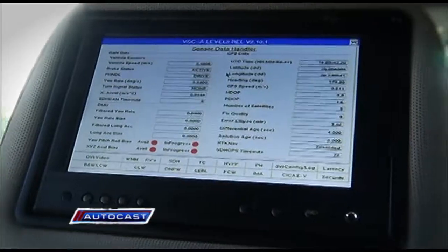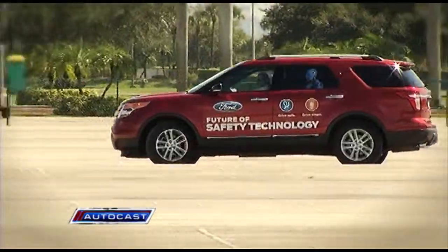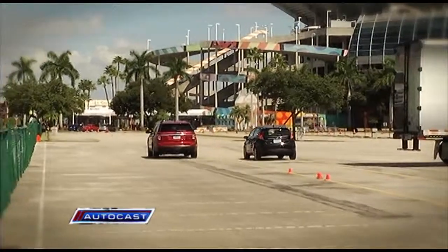It's using wireless communication, the kind of wireless that you might use in your laptop or your smartphone, and bringing it to the automobile world. Like, here's my position, here's my speed, here's my acceleration, here's where I've been, here's where I'm going. So now it's time to put it to the test. We positioned our AutoCast cameras to capture every single angle.